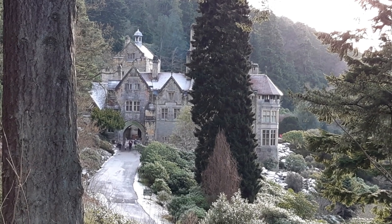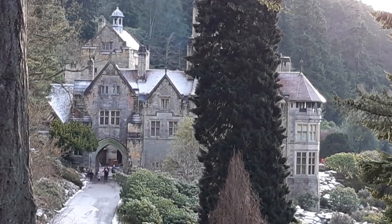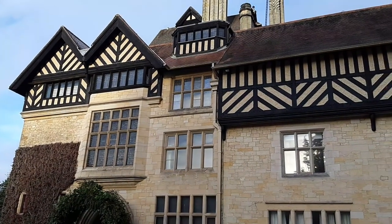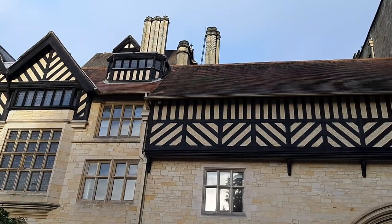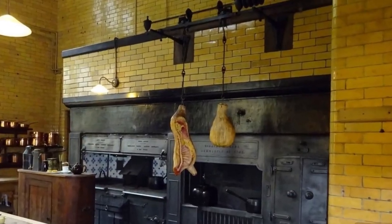The house at Cragside is famous for being the first house in the world to use electricity to light up the rooms, using hydroelectricity. The house today is still powered by hydroelectricity via an Archimedes screw that was installed in 2014. The house itself was designed by architect Norman Shaw in the Old English style, and as well as electric lights, it also had central heating, a hydraulic lift, and a water-powered spit in the kitchen.